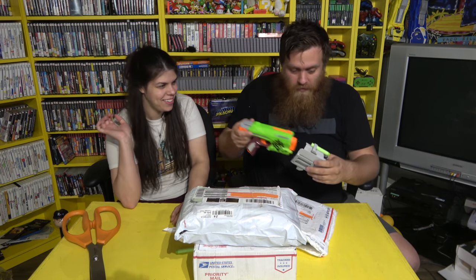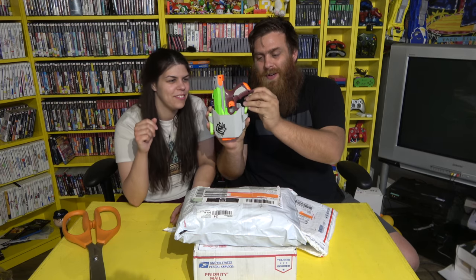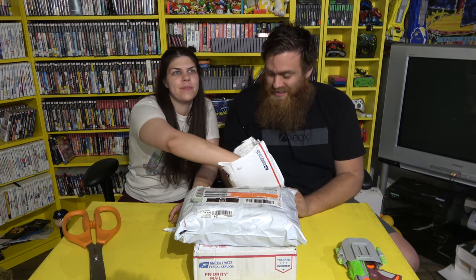What's the next one? Well, this looks like Nerf-ish too. Sweet! It's a holster for that gun. I didn't know they made this. All right, well, I guess I can concealed carry my Nerf gun now. And it has holders for extra Nerf darts. That's awesome. I didn't know that was a thing. I'm going to hang that on the wall.